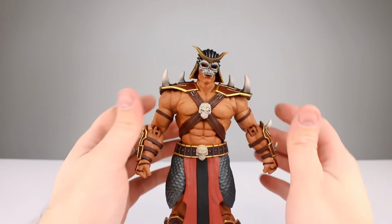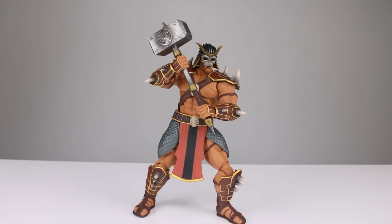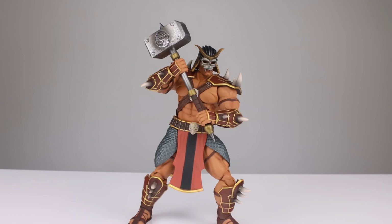I'm going to give it an overall rating. This is the throne version. 8 out of 10. No. Yeah, I'll do 8 because I like the figure. 8 out of 10. Throne's not that good. Figure's pretty good other than the loose joint. So yeah, that'll do.